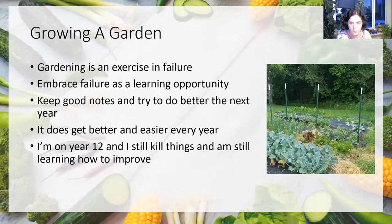It does get easier. I think around year 5 is really when you'll probably hit your stride gardening. So just keep that in mind if you're at the very beginning of this journey. You just got to keep at it. I'm in year 12 of gardening. I still kill plenty of plants. I'm still learning. I do grow a lot more food than I did my first year. So it does get better.